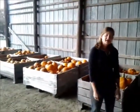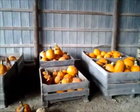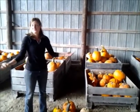So you can see there's all kinds of different pumpkins to try out, to make pies with, to make ravioli, and to put on your front porch. So I hope you guys come to market and try some for yourself and let us know which one's your favorite.